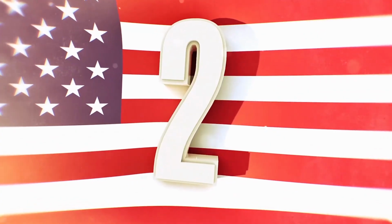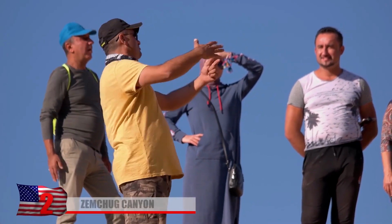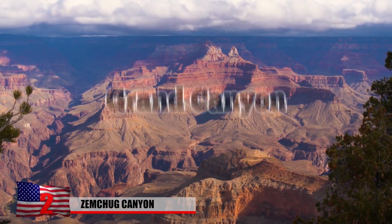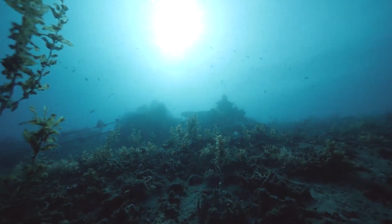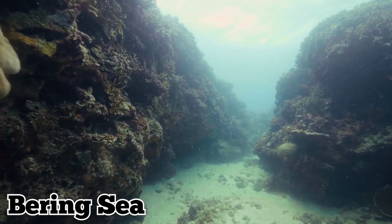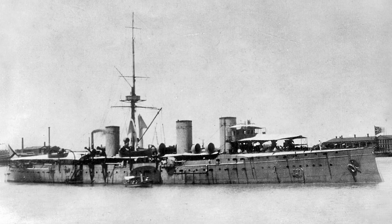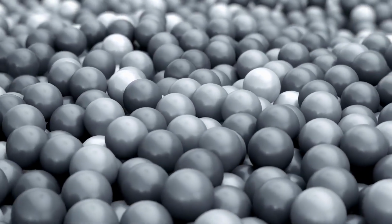2. Zemchug Canyon. Despite being one of the globe's most popular tourist attractions, the Grand Canyon in Arizona isn't actually the largest canyon in the world. If you want to find the biggest one, you'll need to look underwater. Zemchug Canyon is located in the Bering Sea just off the coast of Alaska. The canyon was named after the Soviet research ship that discovered it, but the word Zemchug also means pearl in Russian.